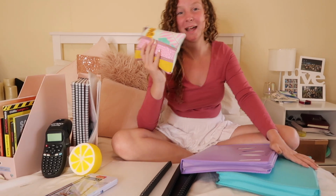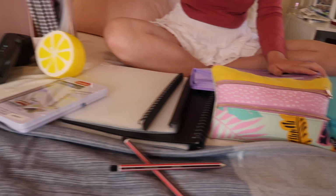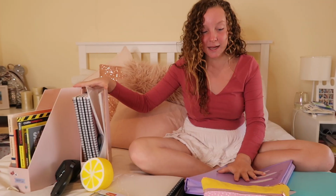That's basically all my books done. I've got my pencil case packed. All I've got to do now is try and fit everything into my school bag, which is going to be a challenge, especially with these binder things. I don't even know how this is all going to fit in my bag, but we've got everything labelled and organised. I'm pretty excited for back to school. I know I'll probably regret saying that in about a week's time, but yeah, I'm very happy with everything labelled. And hopefully it's going to be a really productive school year with all of my good school supplies.